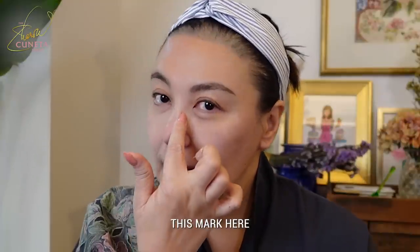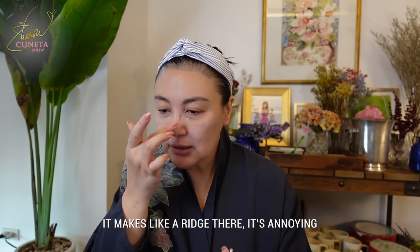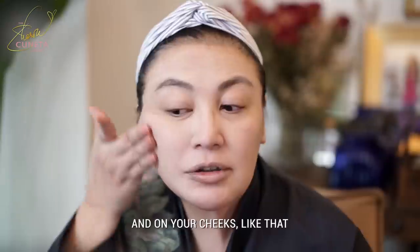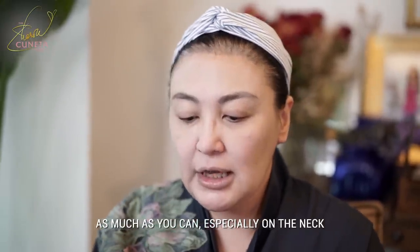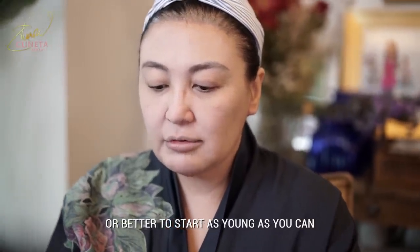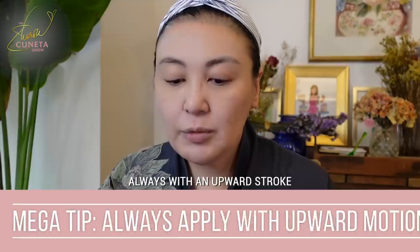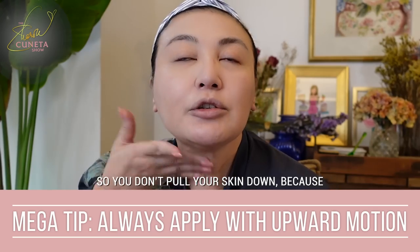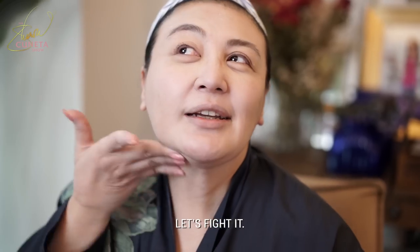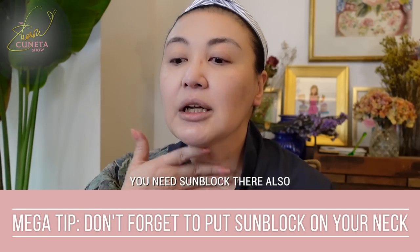Ito po yan. Sa salamin ko po yan, when I wear my glasses, it makes a parang ridge there. Nakakainis. When you put any kind of thing on your neck and on your cheeks like that, hanggat maaari, lalo sa liig, and you're kind of my age, or better to start as young as you can, like when you're in your teens and 20s and you're putting on makeup, always pataas, lalo po dito sa may liig, so you don't pull your skin down because don't help gravity na. Kontrahin natin. So, pataas ganyan. But don't forget your neck. You need sunblock there also.